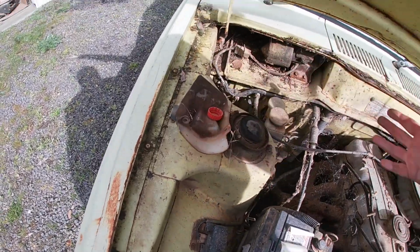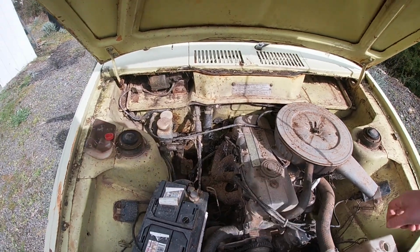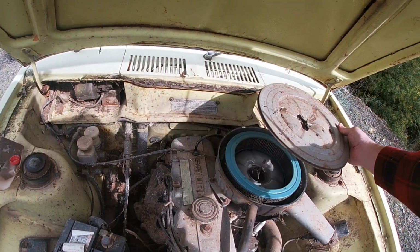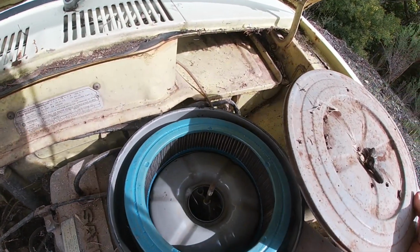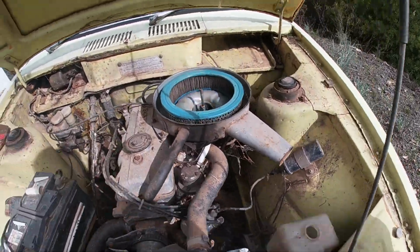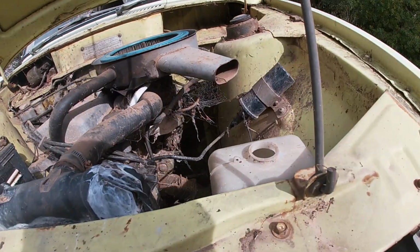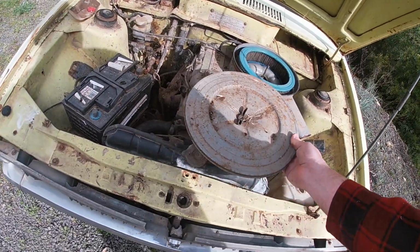Wiper motor. I mean, all the wiring's there. It all seemed to be plugged in. It looks very complete. Yeah. Carbs there.